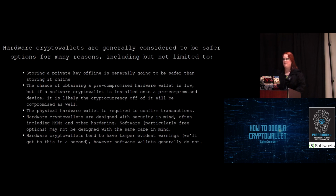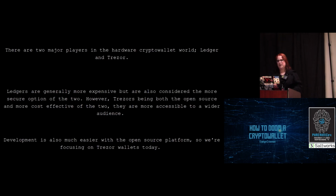And there's a few hundred options. So there are two major players in the crypto wallet world right now, Ledger and Trezor. Ledgers are proprietary. They are also more expensive, but they're considered more secure as fewer exploits have been found for them. However, like I said, they're proprietary. The other option is an open source option. This open source option naturally has more exploits being found for it. That may or may not be due to its open source nature.